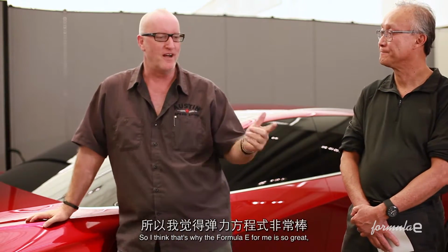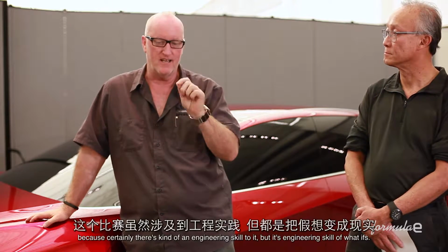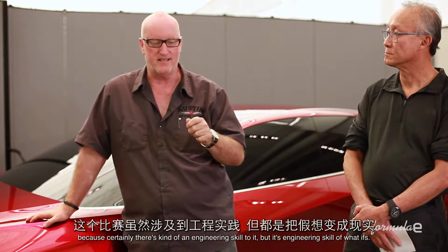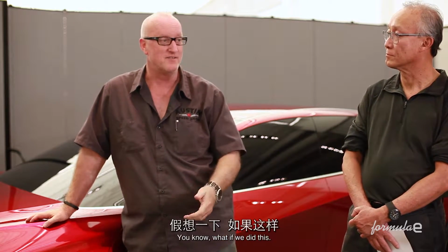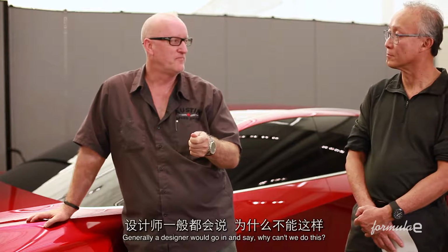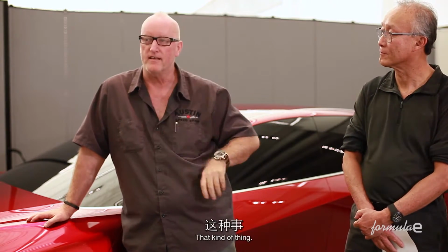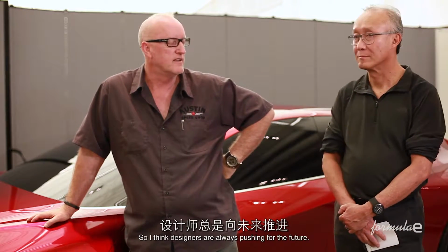So I think that's why Formula E for me is so great, because certainly there's a ton of engineering skill that goes into it, but it's engineering skill of what ifs. You know, what if we did this? What if we did that? And that's generally a designer going, why can't we do this? You know, we put guys on the moon. Why can't we do that? That kind of thing. So I think designers are always pushing for the future.